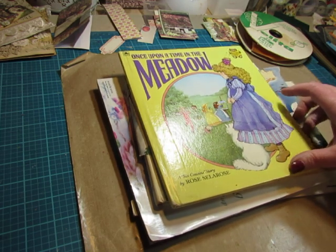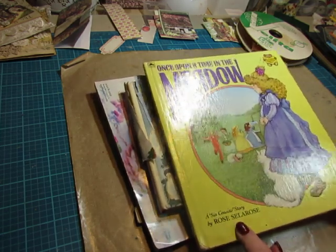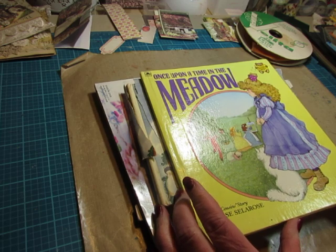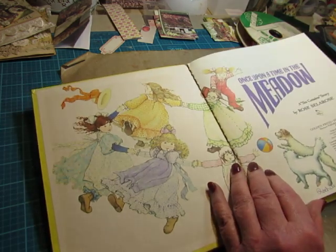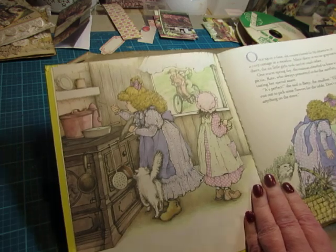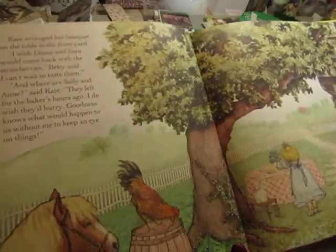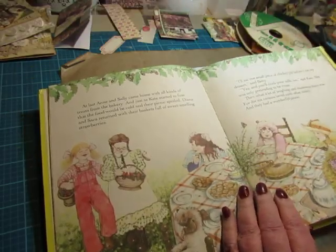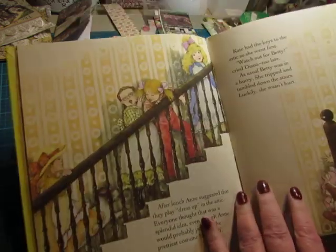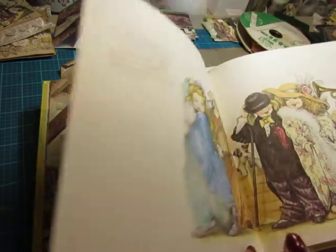And I got this book because I thought it was cute. Six Cousins Story. I've never heard of that, but it's a Golden storytime book, Once Upon a Time in the Meadow. And it's not that old, 1981, but I thought the illustrations were super, super cute. Isn't that cute?